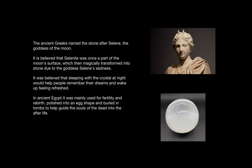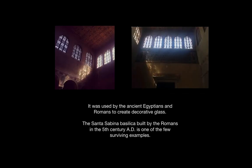In ancient Egypt, it was mainly used for fertility and rebirth. Polished into the form of an egg, it was buried in tombs to help guide the souls of the dead into the afterlife. It was used by the ancient Egyptians and Romans to create decorative glass. The Santa Sabina Basilica, pictured above, built by the Romans in the 5th century AD, is one of the few surviving examples of selenite glass.